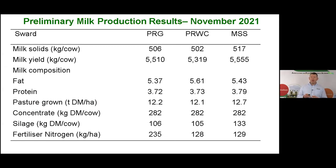Just to bring you some very provisional results at this very early stage. The animals are just being dried off at this stage, but just to give you an indication of the kind of performance in the first year of these studies. These are obviously new sown swards in 2020. All swards are achieving very high levels of animal performance, in excess of 500 kilos of milk solids per cow, with very high levels of fat and protein content, between 5.3 and 5.6% fat, and 3.7 to 3.8% protein.